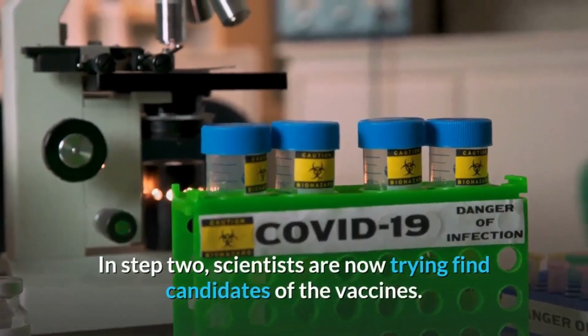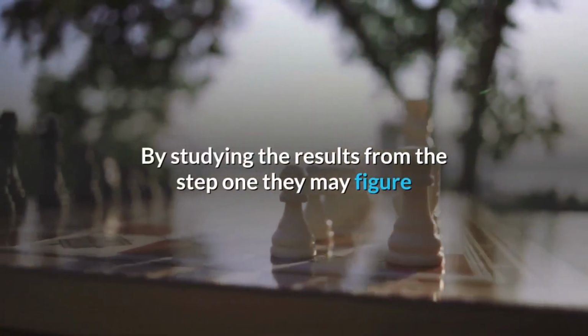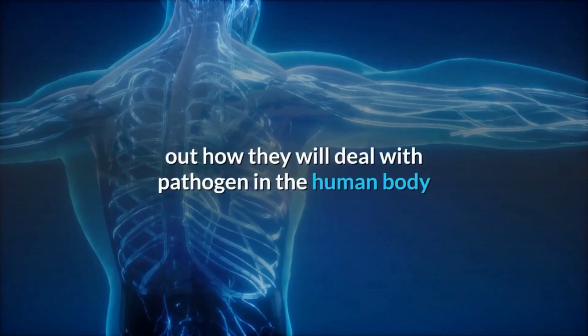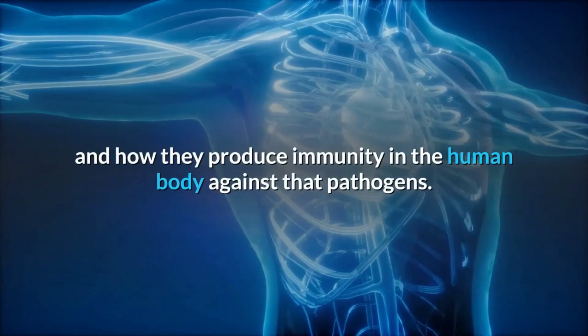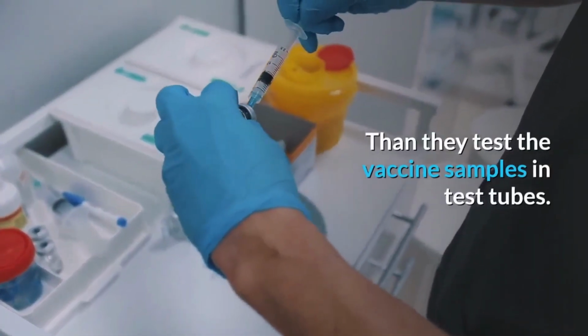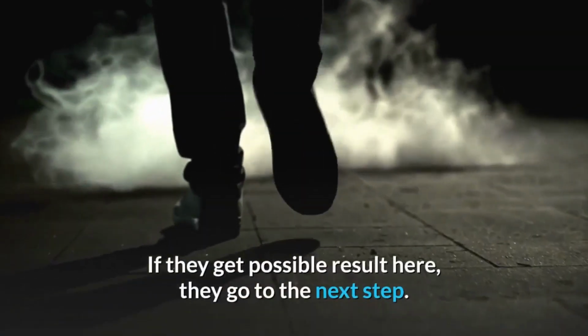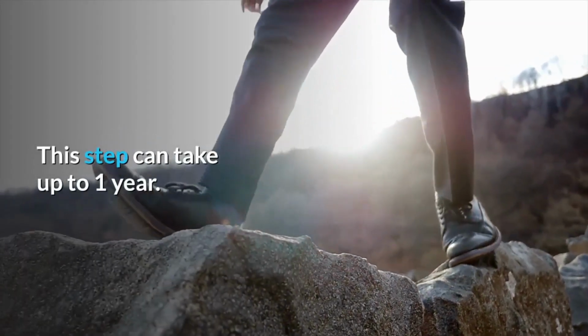In step 2, scientists are now trying to find candidates for the vaccines. By studying the results from step 1, they may figure out how they will deal with the pathogen in the human body and how to produce immunity in the human body against that pathogen. Then they test the vaccine samples in test tubes. If they get a possible result here, they go to the next step. This step can take up to 1 year.